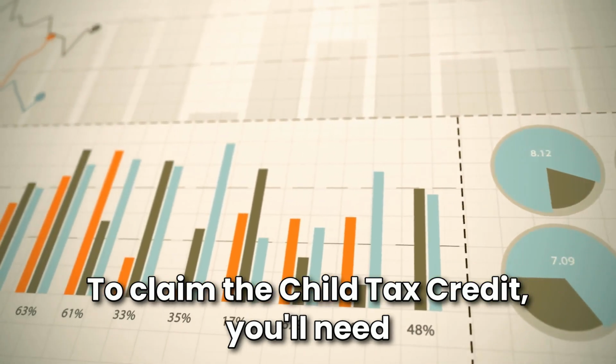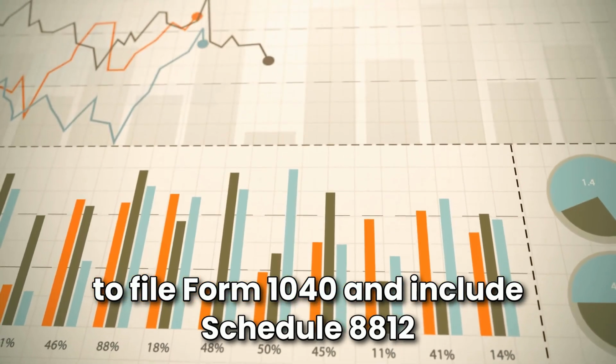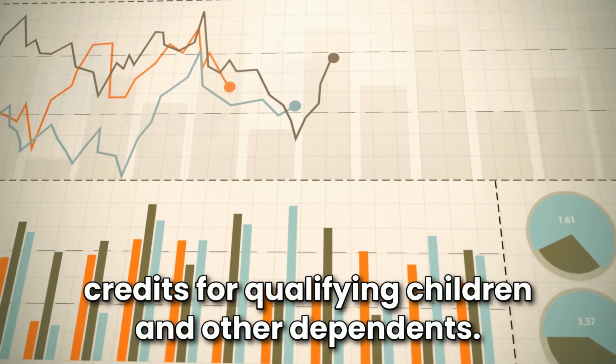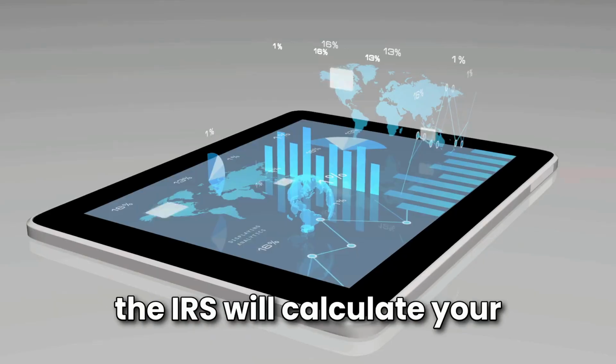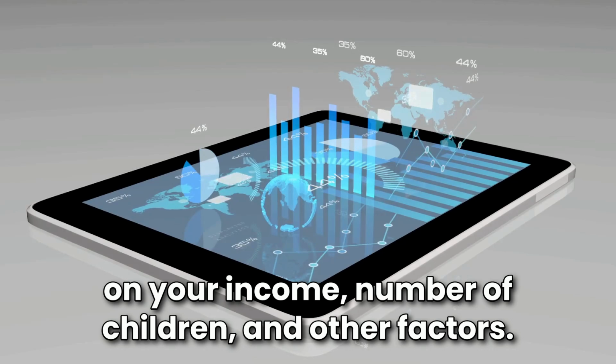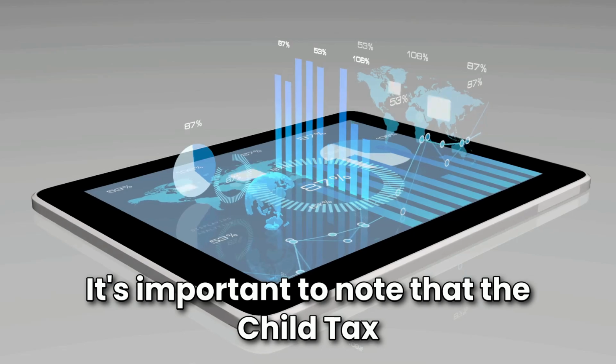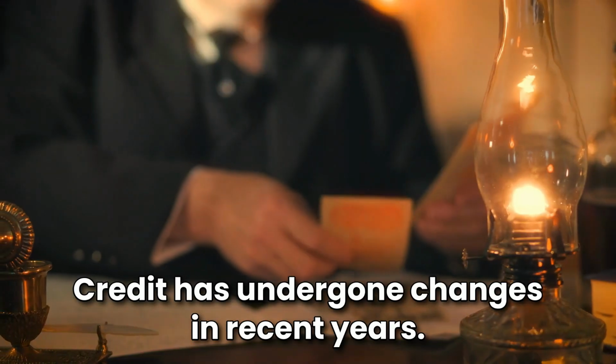To claim the child tax credit, you'll need to file Form 1040 and include Schedule 8812, Credits for Qualifying Children and Other Dependents, with your tax return. The IRS will calculate your eligibility and the exact amount of your credit based on your income, number of children, and other factors. It's important to note that the child tax credit has undergone changes in recent years.